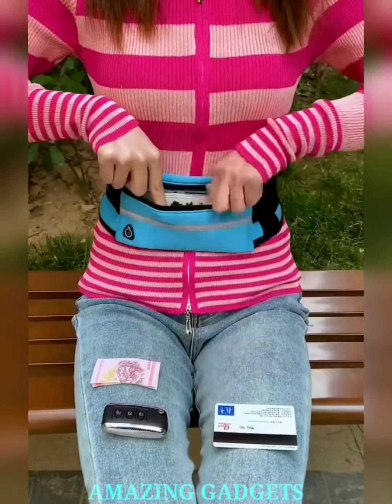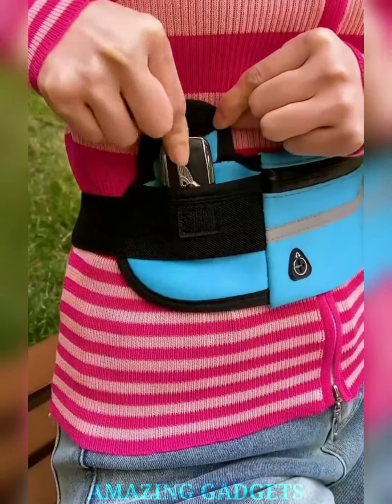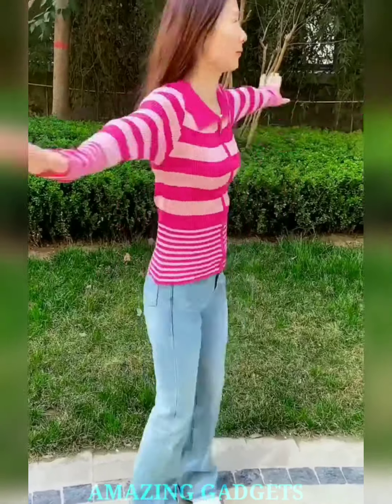The adjustable strap ensures a secure and comfortable fit around your waist, preventing any bouncing or shifting while you conquer your fitness goals. With multiple pockets and compartments, our running belt accommodates your smartphone, keys, cards, and energy gels, ensuring you have everything you need for a successful run.